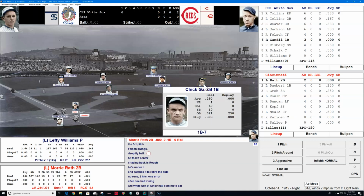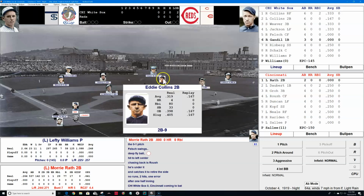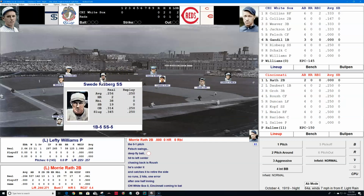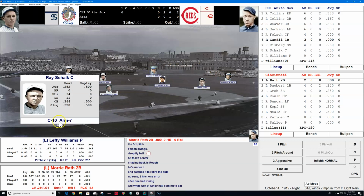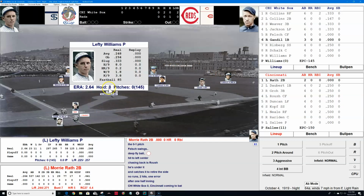We have Chick Gandil at first base for the White Sox. Eddie Collins at second. Swede Risberg at short. Buck Weaver at third. Shoeless in left. Happy Felsch in center. Shano Collins in right. Ray Schalk behind the plate. And on the mound for the White Sox this game is Lefty Williams. 2.64 ERA in 1919. 23 wins, 11 losses, and actually had a save.